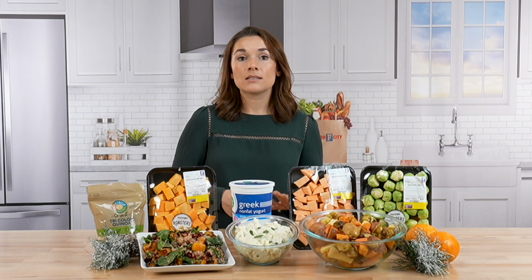Another tip for your holiday sides is to lighten up those rich, decadent dishes with some simple swaps. So creamy dishes can be lightened up by trading some heavy cream for Greek yogurt, which is going to be high in protein and adds a little bit of richness and texture to those dishes. For sauces, simply mix equal parts Greek yogurt and whole milk to thicken and add to the texture.